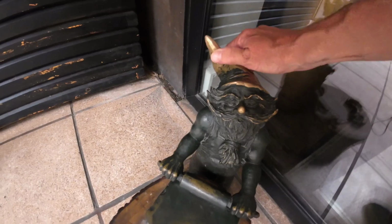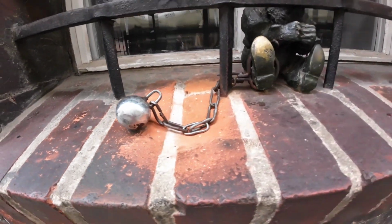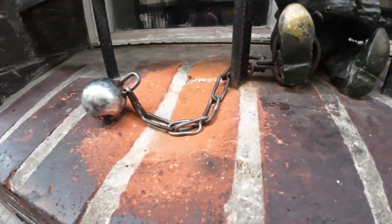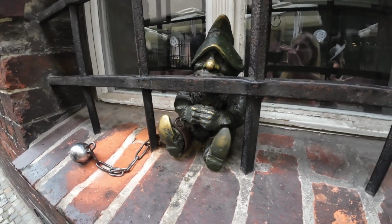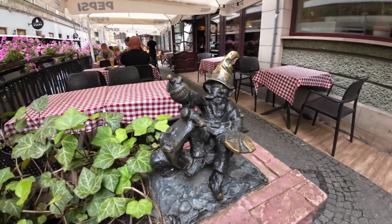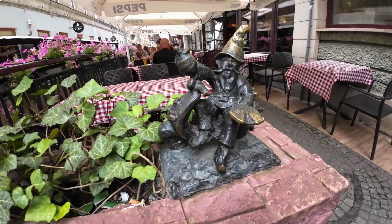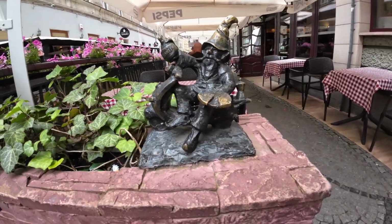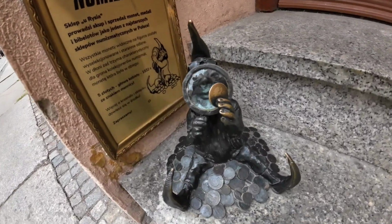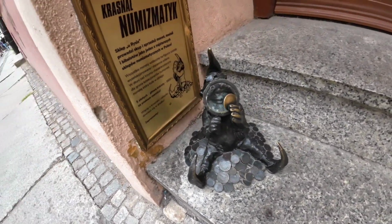He always touches his hat like that. Oh, look at him. His ball and chain. All sad. Locked up. There's a pizza one here, delivering pizzas on his little moped scootery thing. Delivering pizza on his scooter. Mr. Cool. How cool is he?